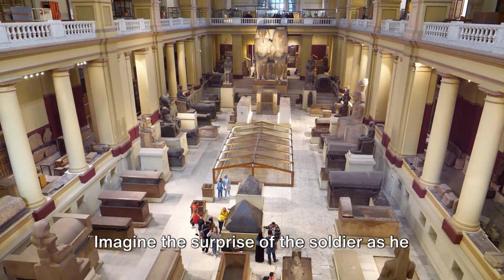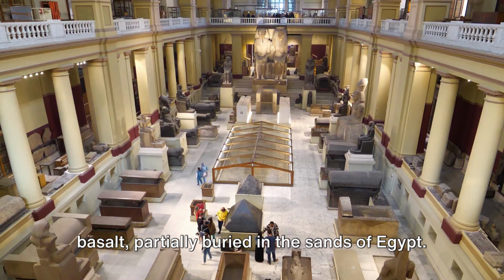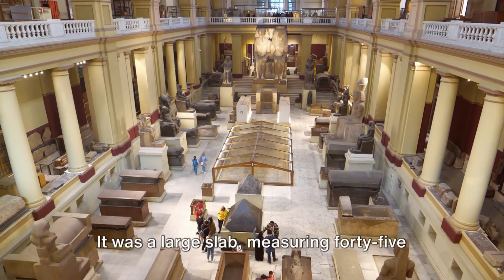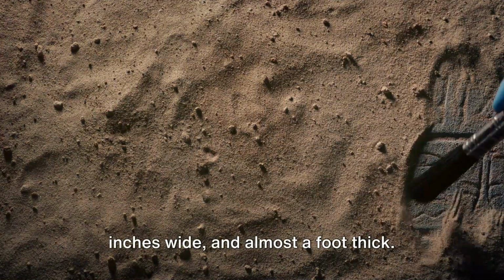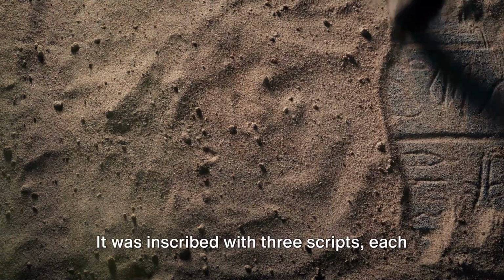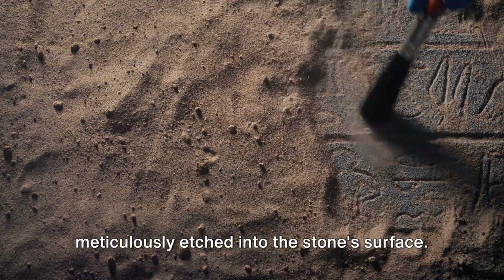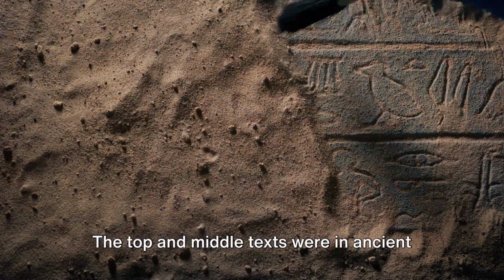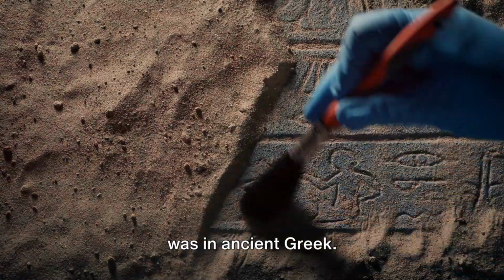Imagine the surprise of the soldier as he stumbled upon this hefty piece of black basalt, partially buried in the sands of Egypt. It was a large slab measuring 45 inches high, 28.5 inches wide and almost a foot thick. It was inscribed with 3 scripts, each meticulously etched into the stone's surface. The top and middle texts were in ancient Egyptian scripts, while the bottom text was in ancient Greek.